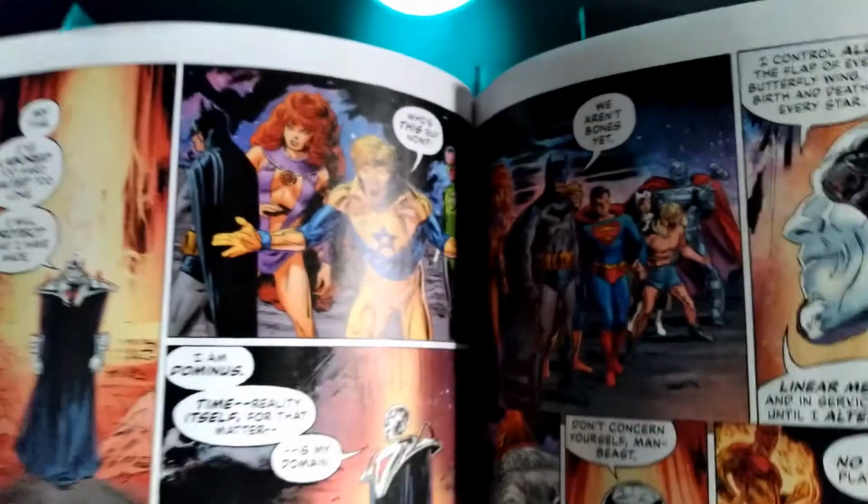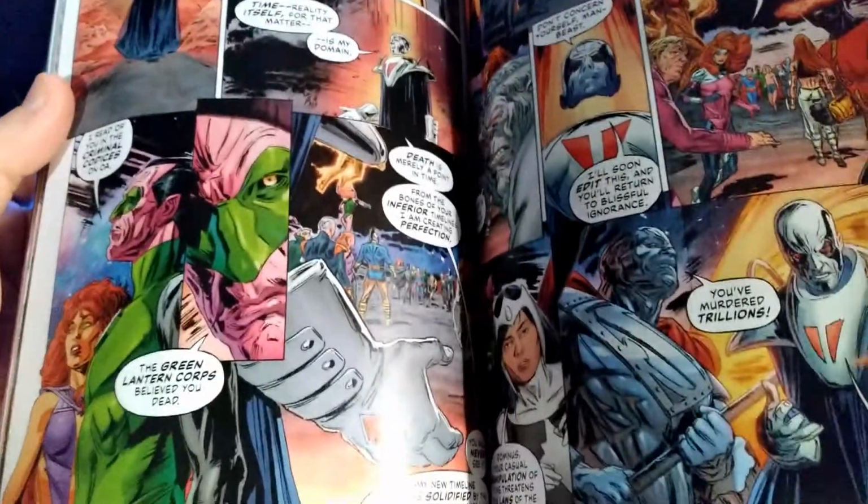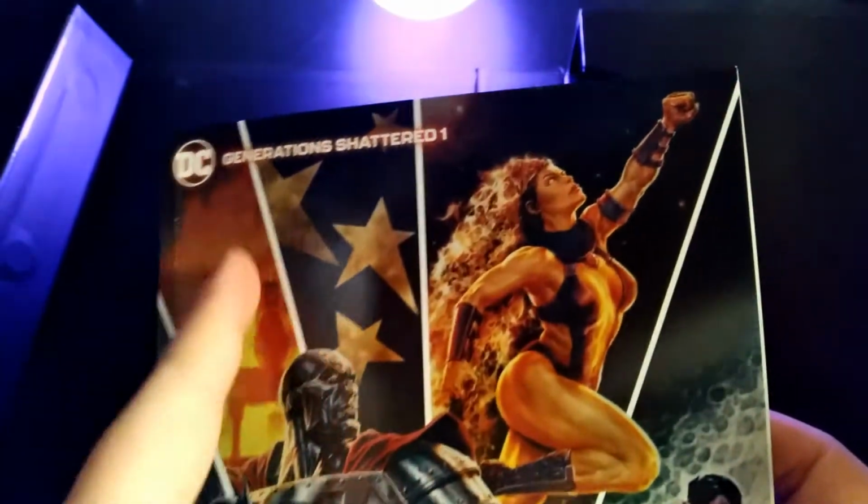So yeah, this is an interesting book. I don't know what to make of it other than it just kind of looks like a jump through history. Generations Shattered, so I would imagine images done in some way.